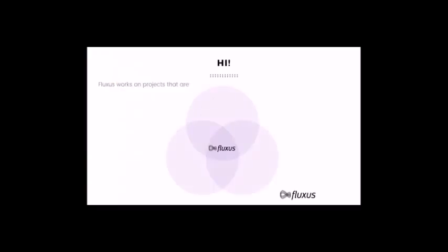So just a little bit about Fluxus, just so you know who we are and what we do. We work on projects that are mission critical. These are things that need to be highly reliable. They need to scale. They need to work well under high levels of load. And they need things like disaster recovery and monitoring and so forth.